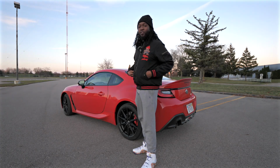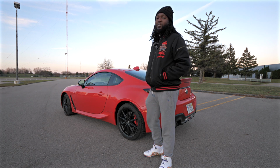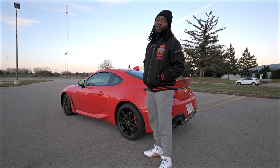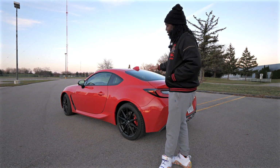So what does an automotive engineer think about the Toyota GR86? I had the 2024 GR86 for about a week now. I spent a lot of time with it, made a lot of videos with it, and I'm here to give y'all my perspective of being an automotive engineer on this monster right here.